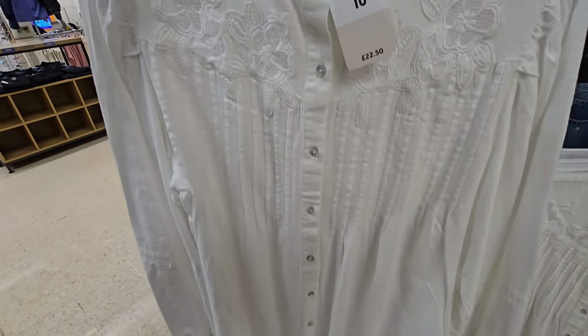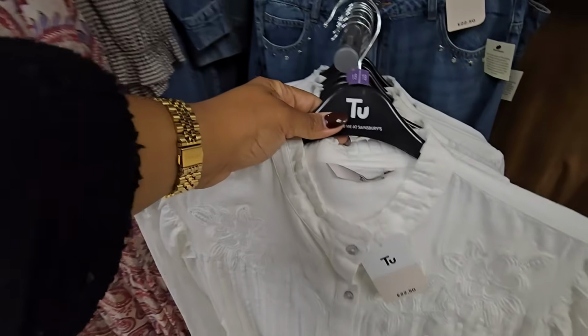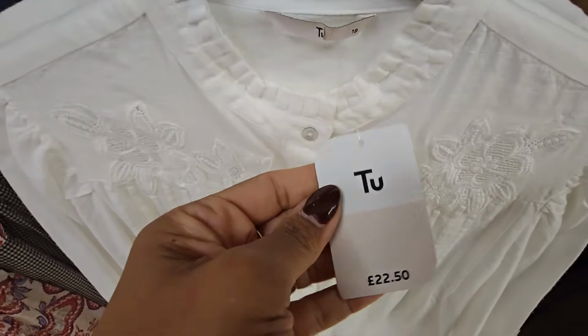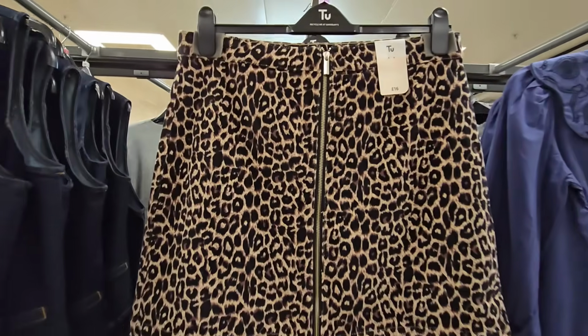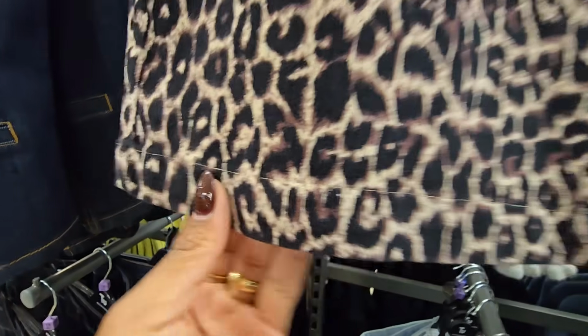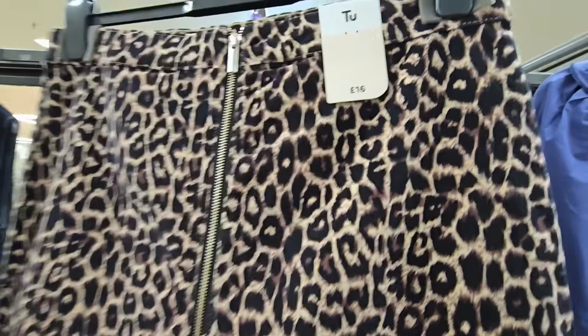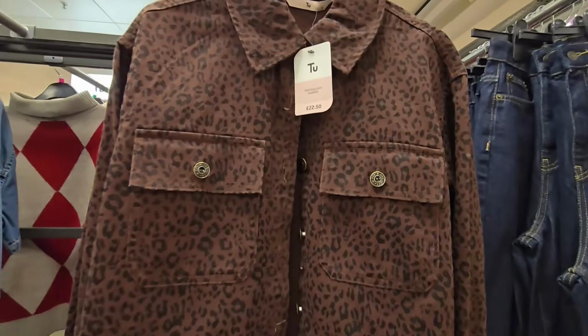The material of this felt lovely as well. It felt like a real nice cotton shirt, and that was coming in at 22.50. Yeah, really, really like that. Was definitely my cup of tea. We have an animal print skirt here, which was a corduroy material, and it had the gold zipper going from the bottom to the top of this.